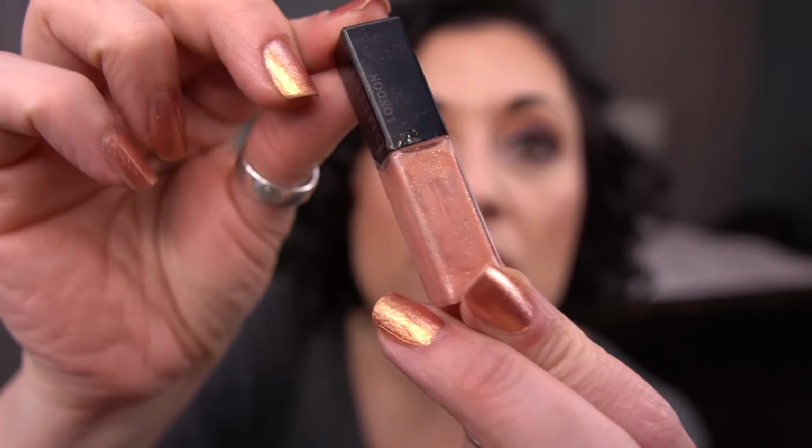You can see there's, right there, even though it's empty, there's nothing left in here for me to be able to put on, but it's still leaking. Anyway, it's still leaking. This is by Butter London. It's their Plush Rush lip gloss in Fireworks.